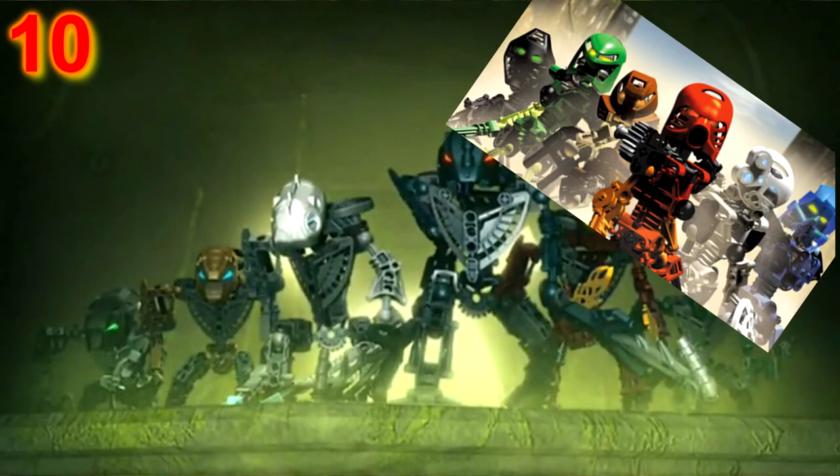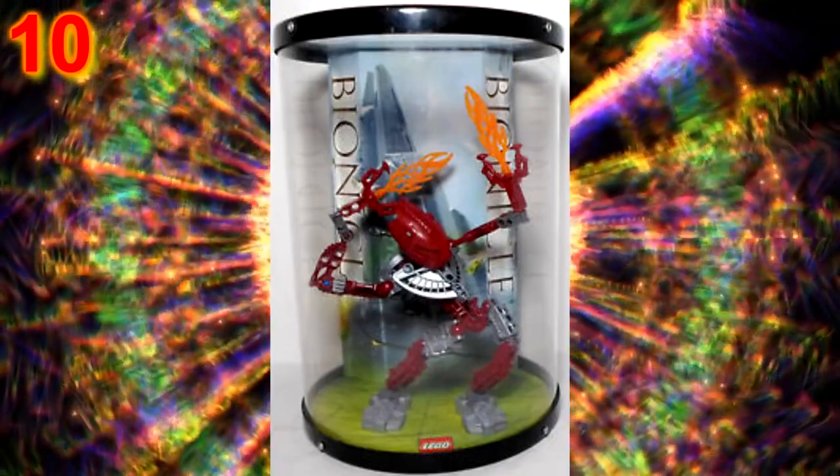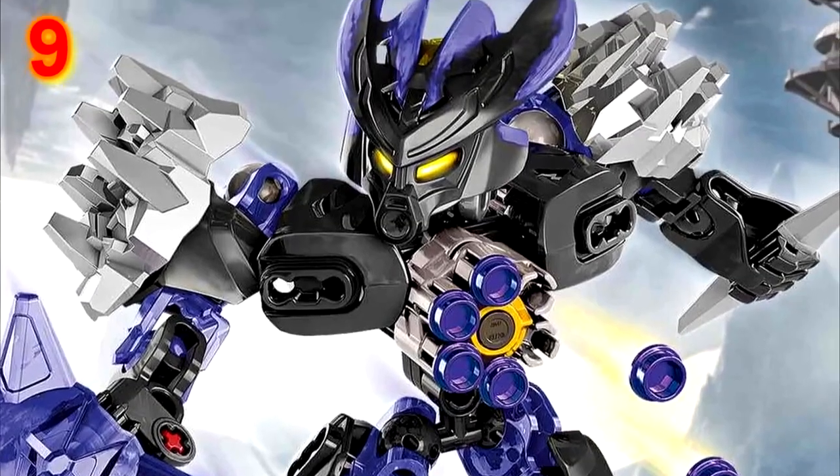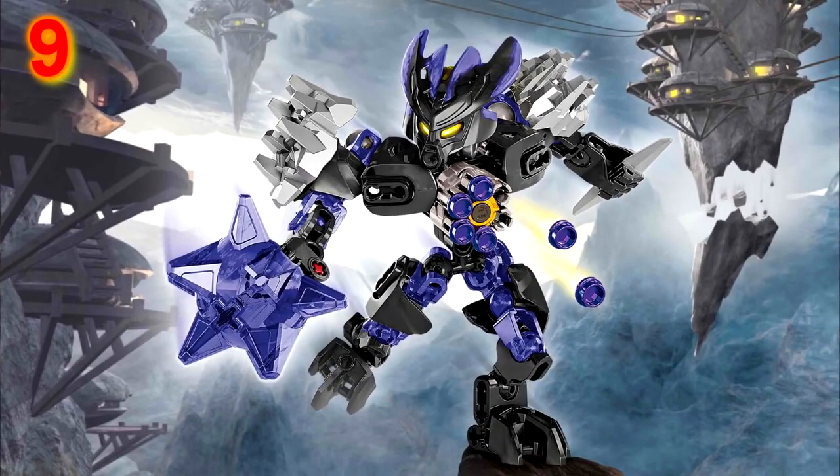So those are the Toa Metru? LEGO, you've lied to me for the better half of my entire childhood! Here we got the Protector of Earth, also known as Korgot. This thing is supposedly a female.